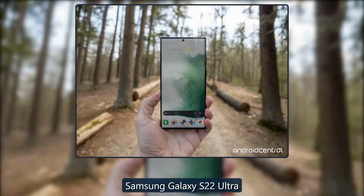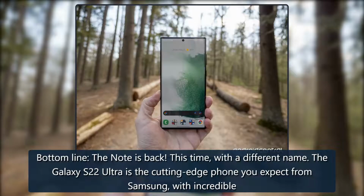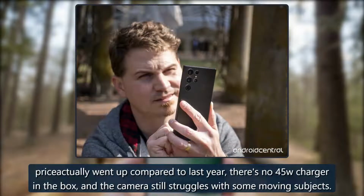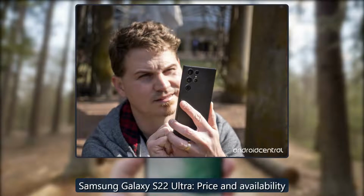Samsung Galaxy S22 Ultra. Bottom line, the Note is back. This time, with a different name. The Galaxy S22 Ultra is the cutting-edge phone you expect from Samsung, with incredible cameras, super fast charging, a gorgeous display that's easier to see in sunlight, and the return of the S Pen. It's hard to overlook the fact that the price actually went up compared to last year. There's no 45W charger in the box, and the camera still struggles with some moving subjects. The good, the bad.